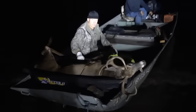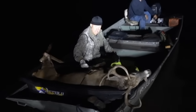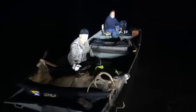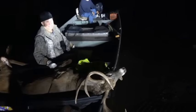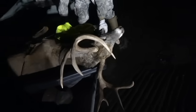Nice 9-point, just took it off an island in Iowa. About killed 3 people trying to drag this thing out. Only about a half a mile of sand and mud. Oh God, it was terrible.